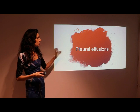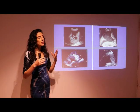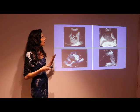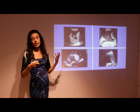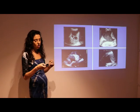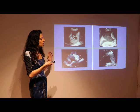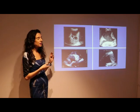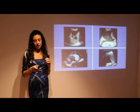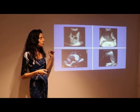But let's first start with the pleural effusions. They are very easily discerned, very easily evaluated. You could quantify the amount of the pleural effusion and the site where it is most prevalent. Also, you could see if it is mostly like a transudate or an exudate, if there is much fibrin there, and if there is a lung atelectasis. And these are the main things about pleural effusions.